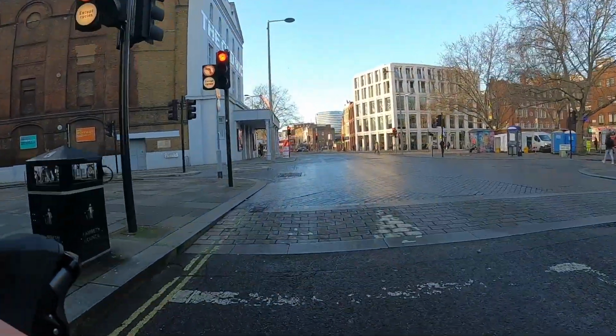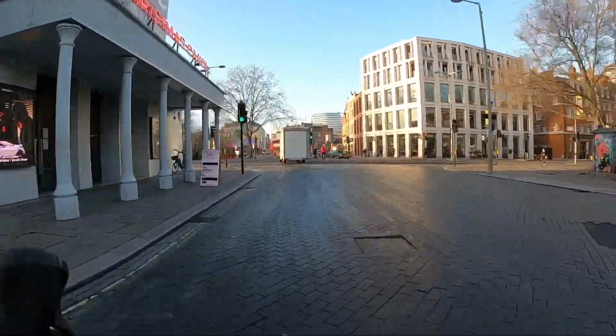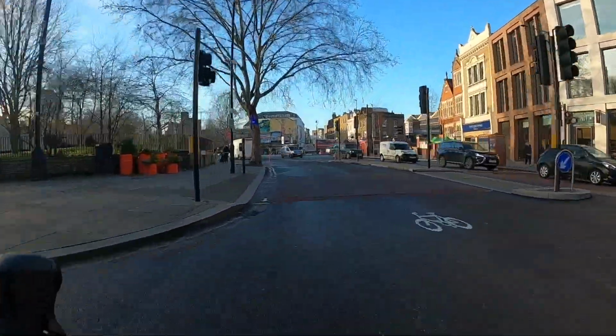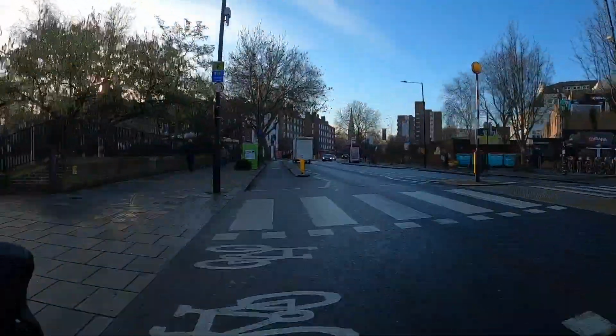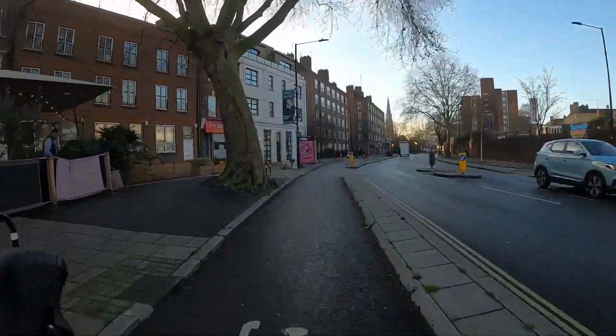And talking of the Old Vic Theatre, as we exit the Cut here, we're going onto a road called Baylis Road, and that's actually named after Lillian Baylis, who was a long-standing manager of the theatre here. And Baylis Road now has very, very nice protected cycle tracks here. These were put in by Lambeth Council. Really good work, I think.